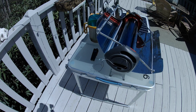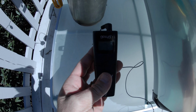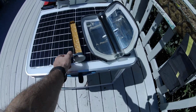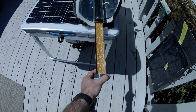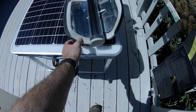Okay, it's been about 15 minutes. The temperature has risen to 71 degrees. Excellent. In the meantime, while that cooks, I'm going to cook some cookies over here in the GoSun Go. Oh, by the way, notice I had to make the cookies into a long, narrow cookie because of the shape of the stove, but here we go. See what happens.